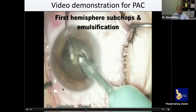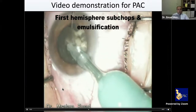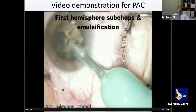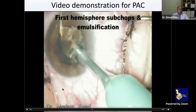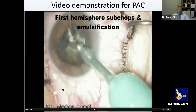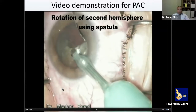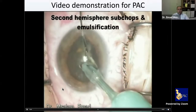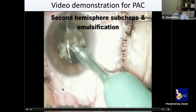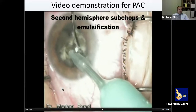And as you see, all the free fragments should be aspirated first to avoid any damage to the posterior capsule while rotating the nucleus. Again, the same way we use the spatula, crushing the material, making it smaller, saving ultrasound, especially in patients with hard cataract, to avoid any damage to the endothelium of the cornea. As you see, when finished with the first hemisphere, all the small fragments should be aspirated also. A little rotation, and dealing with the second hemisphere as with the first hemisphere, very easy, dividing all the big material into small pieces for easier emulsification.